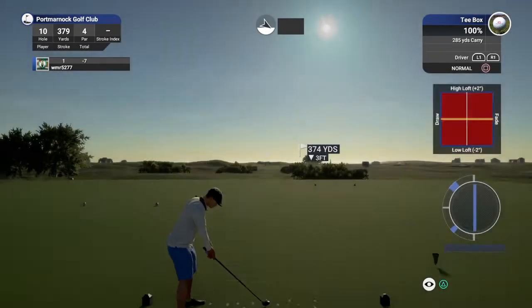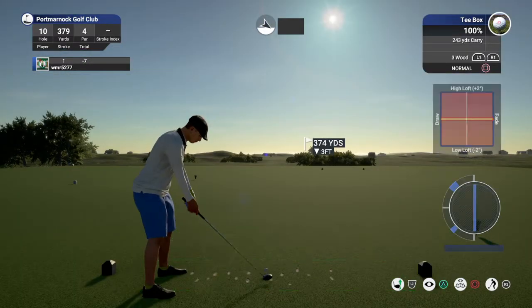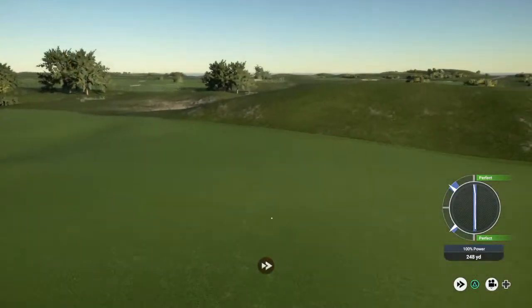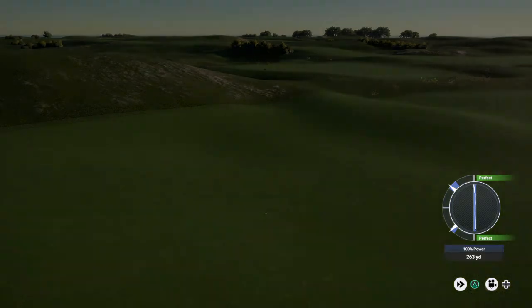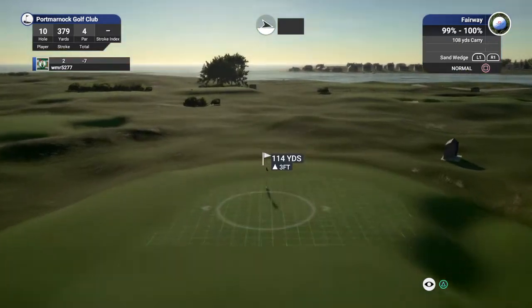And after 9 holes, you're doing great. Keep up the good work. Let's see you on the back nine. Nice looking shot. Looking at around 115 or so yards to the pin here, I'd say.